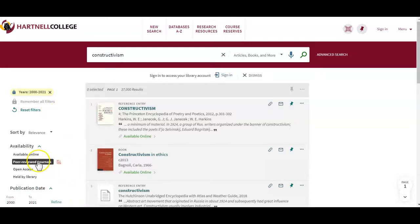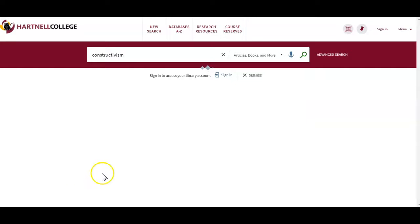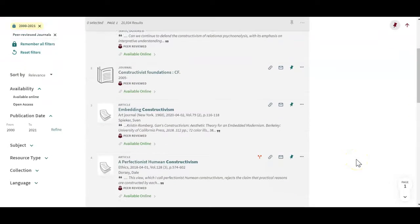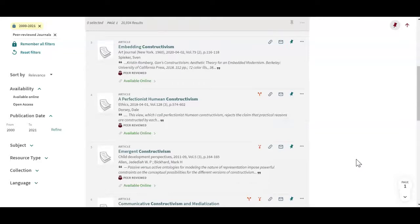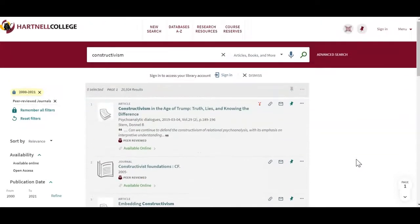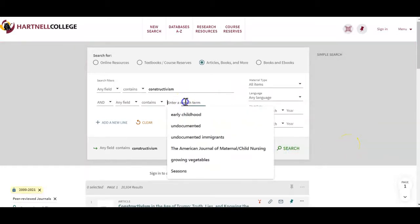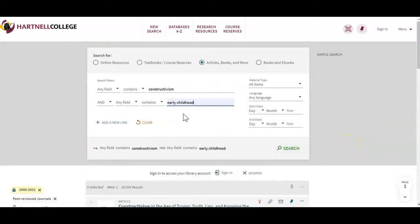I could then select peer-reviewed journals, which will only show those articles in academic journals that have gone through the peer review process, where other experts in the field review the information to see if it makes sense. I can see right away that some of the articles aren't discussing anything to do with children, so I need to narrow down my topic. If I click on Advanced Search, a box opens up where I can add another search term. I will add early childhood.